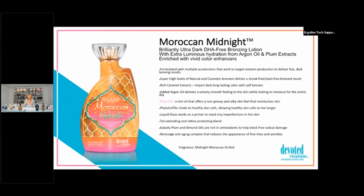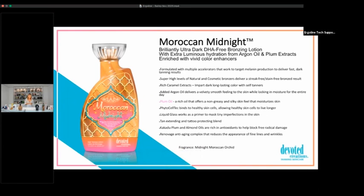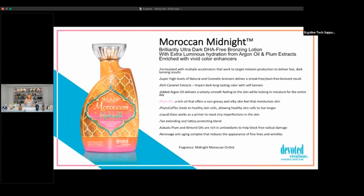So it has our caramel extracts in it, which is really nice. That's what the natural bronzing is. And we just upped it a little bit with this one. It also obviously has our argan oil. It has one of our new ingredients, which is actually plum oil, which is really nice because it hydrates your skin, but it doesn't leave any greasy film or anything. So it's just really nice and nourishing to your skin.